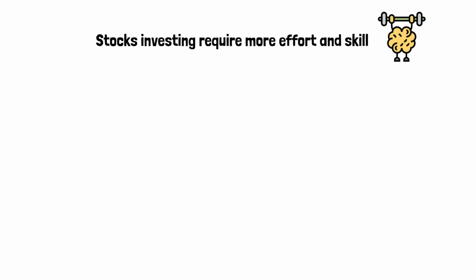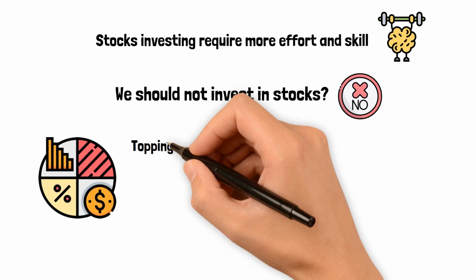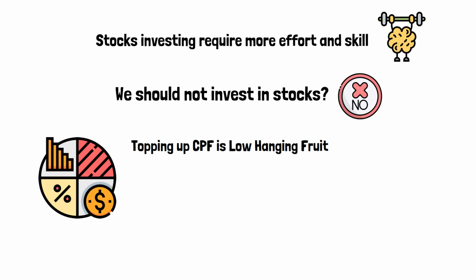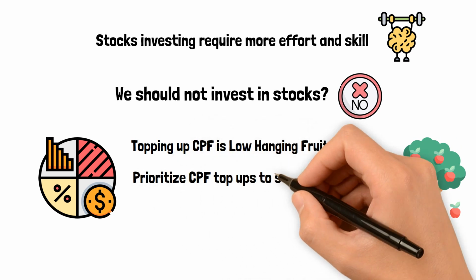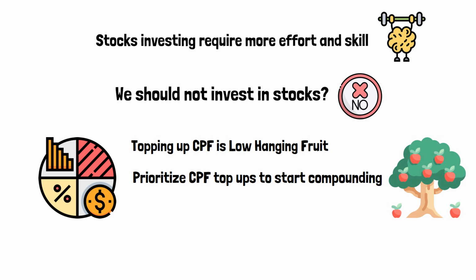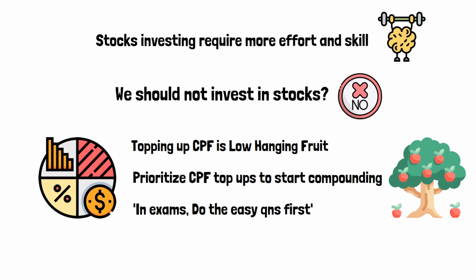Since investing in stocks requires much more effort and skill, should we not invest in stocks altogether? No, don't get me wrong. Investing in stocks can be very profitable and it's also a part of my overall portfolio. However, I find CPF top-up a low-hanging fruit because of its simplicity in execution as I've explained. Hence, topping up CPF was my first priority to take advantage of compounding as early as possible. This is similar to how I was taught to tackle the easy test questions first, since those are the ones we are most confident of before tackling the harder questions in exams.